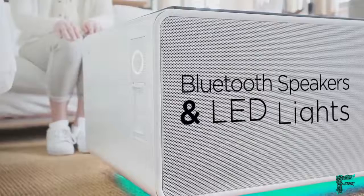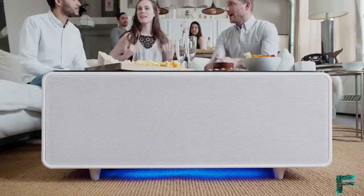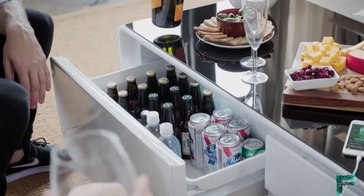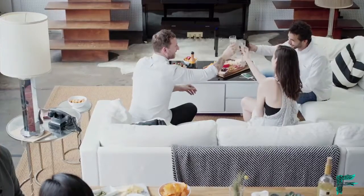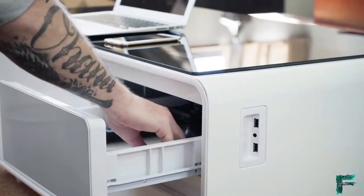Sobro uses Bluetooth pairing with its built-in speakers to provide excellent sound quality that's cord-free. You can also set the mood with the ambient LED lighting. Designed with a large refrigerator drawer, the coffee table keeps beverages and food chilled and always within reach. Charge your phone and laptop with the outlets on the side of the table. When you're done, roll up your cords and stash them in the drawers.